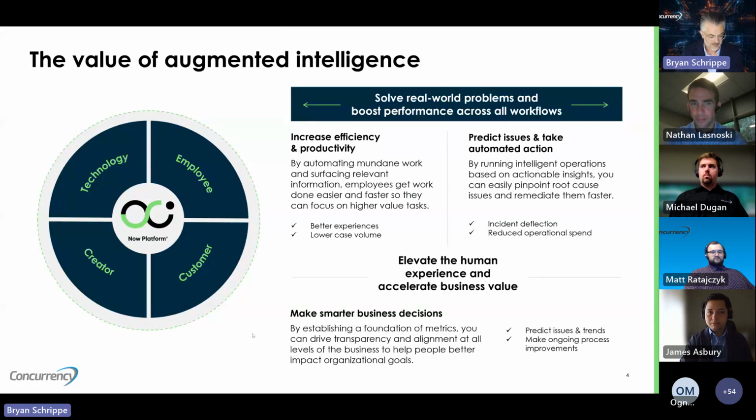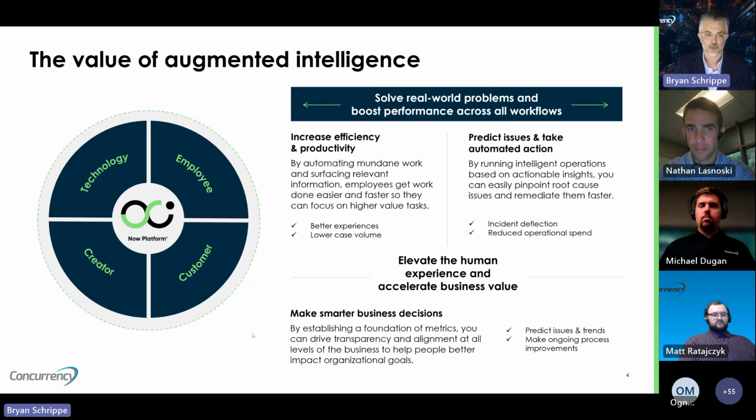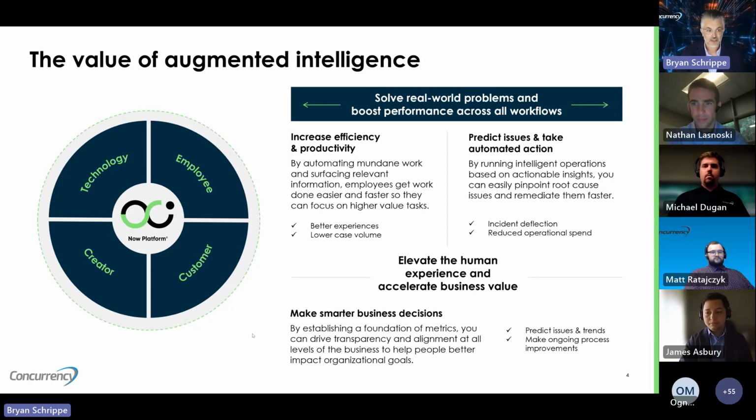Now, ServiceNow doesn't strictly call out their platform as having artificial intelligence. They refer to it as something called augmented intelligence. So what they're doing is taking a grouping of artificial intelligence, machine learning, and conversational intelligence and bundling them in a variety of different areas across every instanced version of ServiceNow, and taking those anonymized learnings and being able to generate models for different areas of your business to help you make smarter business decisions and also help you increase efficiency and productivity and also help you with prediction.